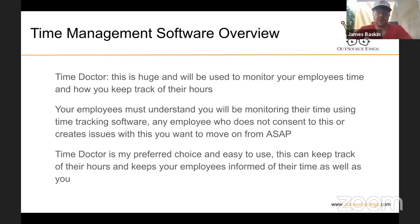Time management software. This is huge, guys. This is huge. If you have a virtual assistant, when you're hiring and they do not want to be on a time management software, they give you a million excuses, move on. Do not hire that person.